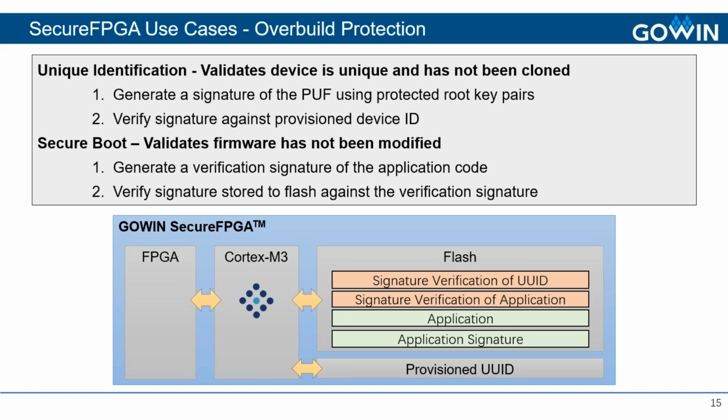The first step in a simple overbuild protection solution is being able to have the device uniquely identify itself as genuine. To do this, a signature is generated of the PUF using your protected key pairs. This is a unique identifier to each device and can be provisioned within the Gowin factory floor of our secure FPGA devices. The device itself can use BroadKey Pro to generate the same signature of the PUF using its generated root key pair after power up and compare it to the provisioned unique identifier. If they match, the system is identified as unique, and if it doesn't match, the next set of security measures can take place.